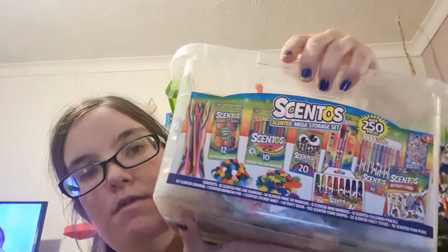So the first thing I'm going to show you is her box. It's from Sentos, funnily enough, for tips, crayons and that sort of thing, and I thought it was great to keep all the sensory stuff in. So I'll show you what she has, and then what she uses with these. So she's got a bag of pom-poms.